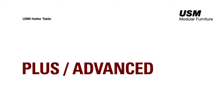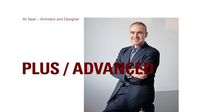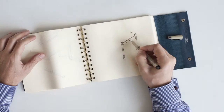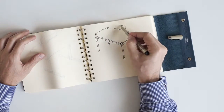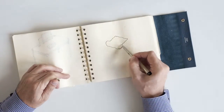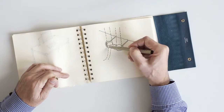How does USM respond to the future? You go back to the roots of this company and try to develop something that comes out of this past, which then will become the future of the piece. I start with some detail somewhere in the corner, and then slowly from that I go up, very seldom down, because usually that detail is very important for me.